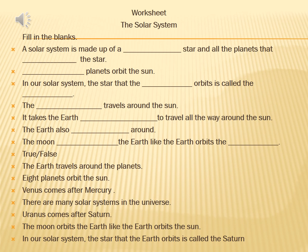Then we have true and false. Number 1, the earth travels around the planet. Number 2, 8 planets orbit the sun. Number 3, Venus comes after Mercury. Number 4, there are many solar systems in the universe. Number 5, Uranus comes after the Saturn. Number 6, the moon orbits the earth like the earth orbits the sun. Number 7, in our solar system, the star that the earth orbits is called the Saturn. Now you have to write true and false, and then you have to fill the blanks up.